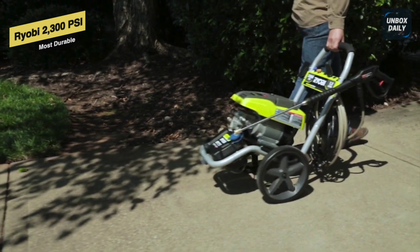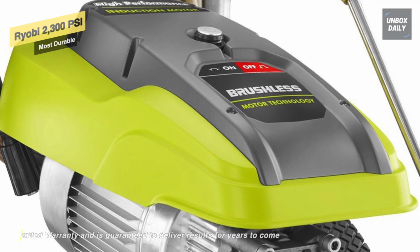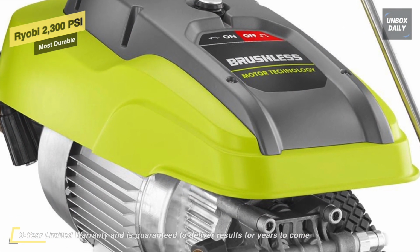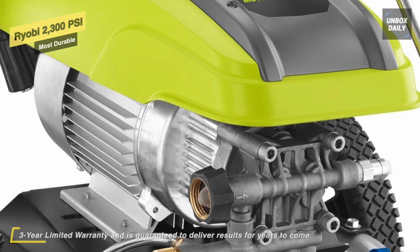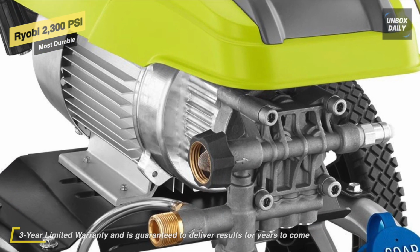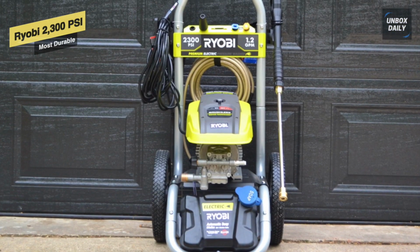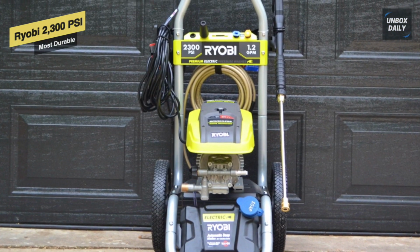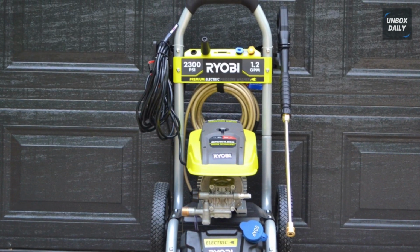It is backed with the Ryobi 3-year limited warranty and is guaranteed to deliver results for years to come. Plus, you can use the 25-foot non-marring high-pressure hose that will not leave scuffs on the job. You can use the professional metal spray wand with a quick connect coupler for easy nozzle changes.